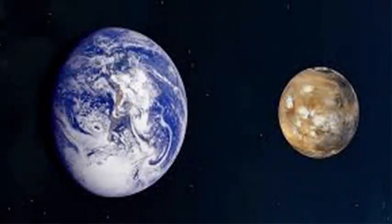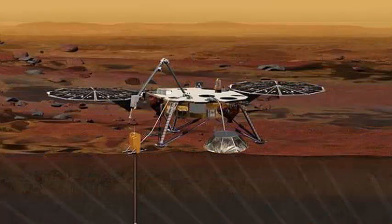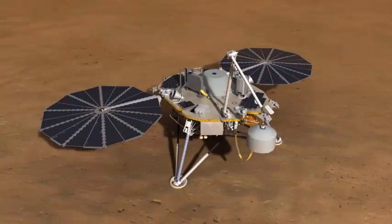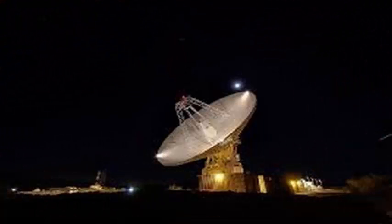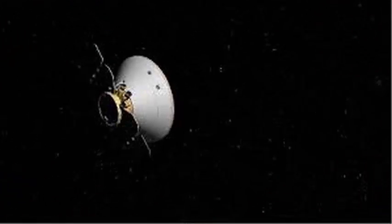InSight, which is the abbreviation of Interior Exploration using Seismic Investigations, Geodesy and Heat Transport, will use 2 scientific instruments to do this work. 1. A seismometer called the Seismic Experiment for Interior Structure, SEIS, will detect and characterize the shaking events of the ground, such as marsquakes and the impacts of meteorites. The SEIS data will help scientists better understand the crust of the red planet, a mission team member said.